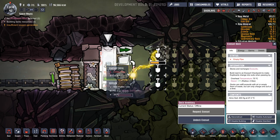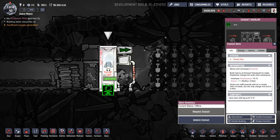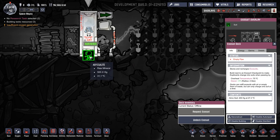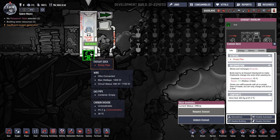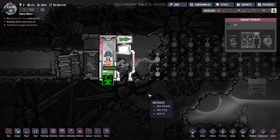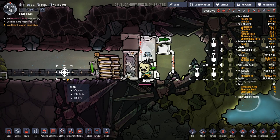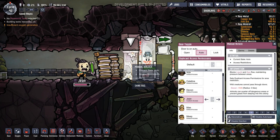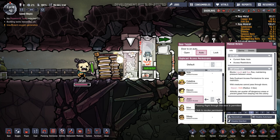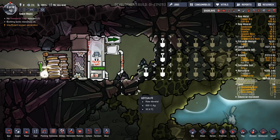Okay. And it says empty pipe. So I think we're quite right with this. What does that say there? Exosuit dock. Gas pipe content's empty. Yeah, I think we do need to start filling that up. Okay, Jean, I want you to move over here. And then we're going to lock that and not let anybody in and out, because we're going to start letting germs in if we're not careful.